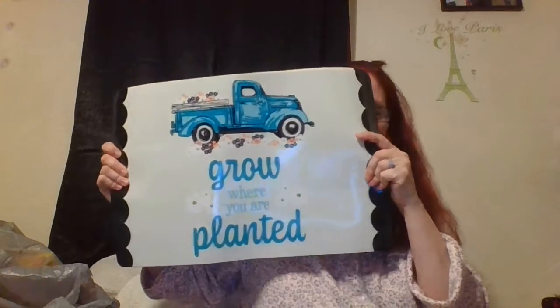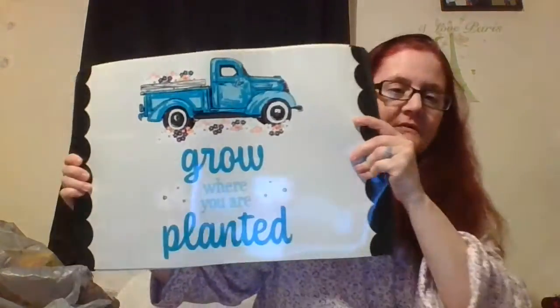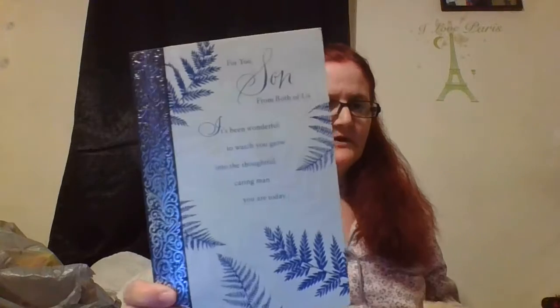I have no room. Let's do this one. Get this out of the way. She bent this. I'm not happy she bent this. This is from Home Collection, and I found the plate mat. I got four of them, and she bent them. Oh, I hate that. I'm going to have to flatten them out somehow. Then I got a birthday card for my son. His birthday's next month.